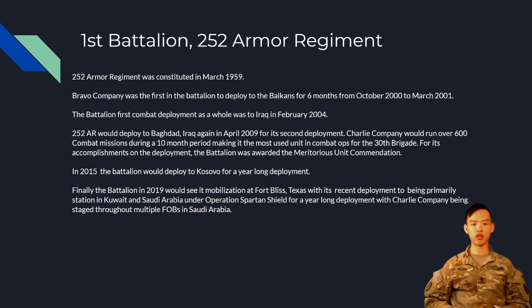The unit would then deploy again to Kosovo for a year-long deployment, and finally, recently, the deployment I was on, the unit would deploy to CENTCOM under Operation Spartan Shield. Charlie Company was primarily based in Saudi Arabia, where we guarded Air Defense Artillery, the ADA, who guarded Saudi Arabian infrastructure and oil fields. Yep, that's the end of the unit history of 252 and 30th Brigade Combat Team.